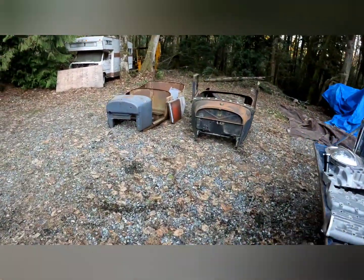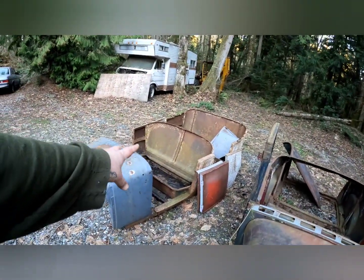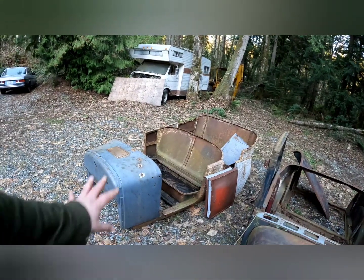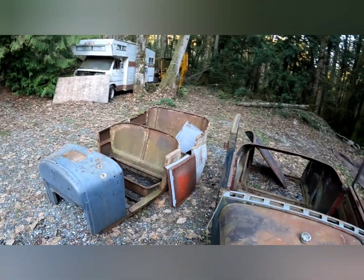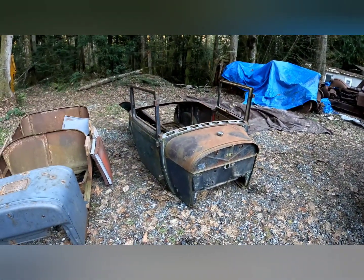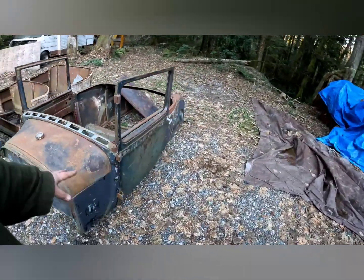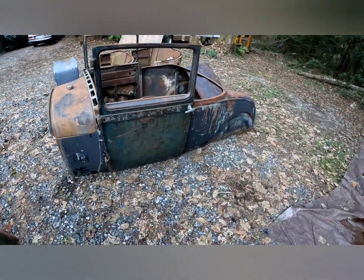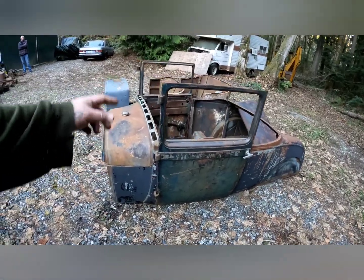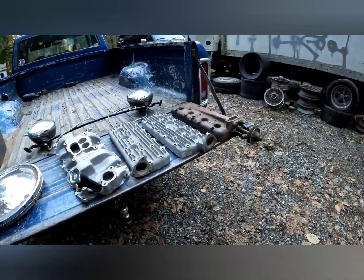And then a T Touring with top and doors. This is probably the nicest Model T body I've ever owned. Doesn't look like much, but it's really solid. And then a '28-'29 coupe. It's missing the roof. You know, it's obviously a little rough, but it's pretty solid down low. Sheet metal is pretty solid. Maybe we can find a roof and a windshield frame for this. Have a cool car.